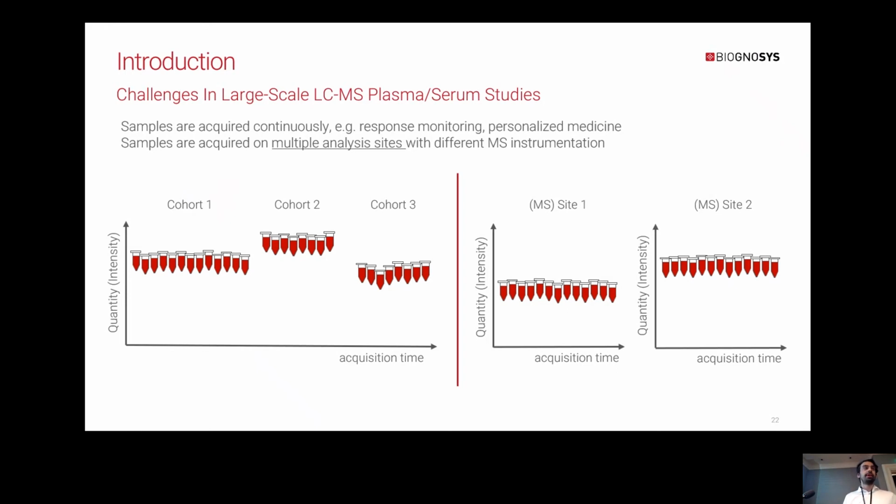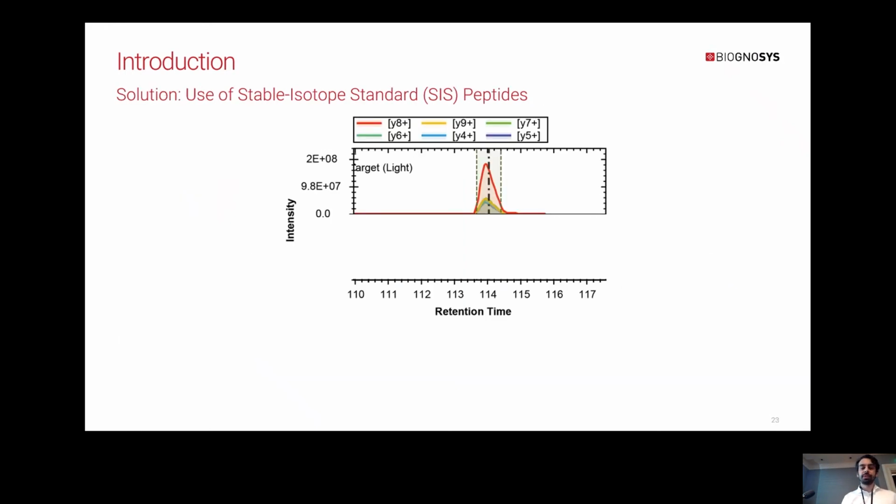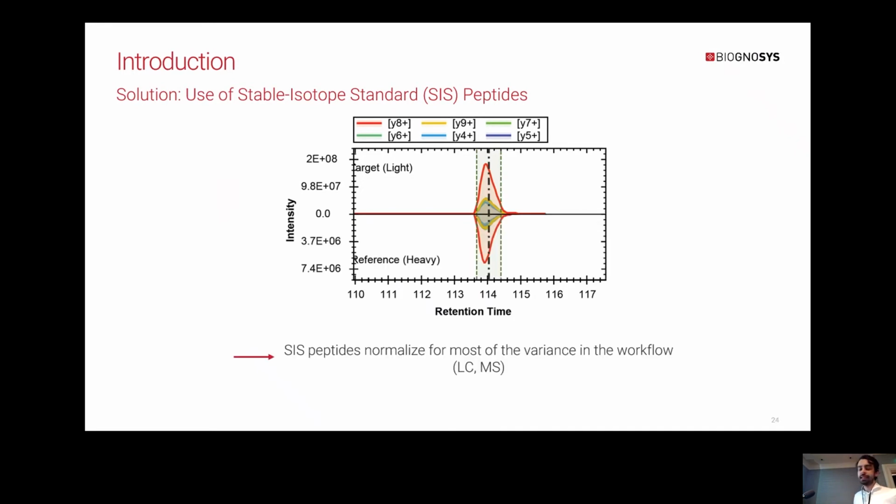One solution to this, as Fabia already presented, is the use of stable isotope standard peptides. This is a normal scenario where you have only a light channel, and on the left you will see the intensity, and that intensity can vary depending on the state of your instrumentation. But when you spike in a heavy isotope standard of a known amount, that standard is exposed to the same variation coming from your LC and MS system. And by using the ratio, you already normalize within your sample for these high variances in your workflow coming from the LC and MS.